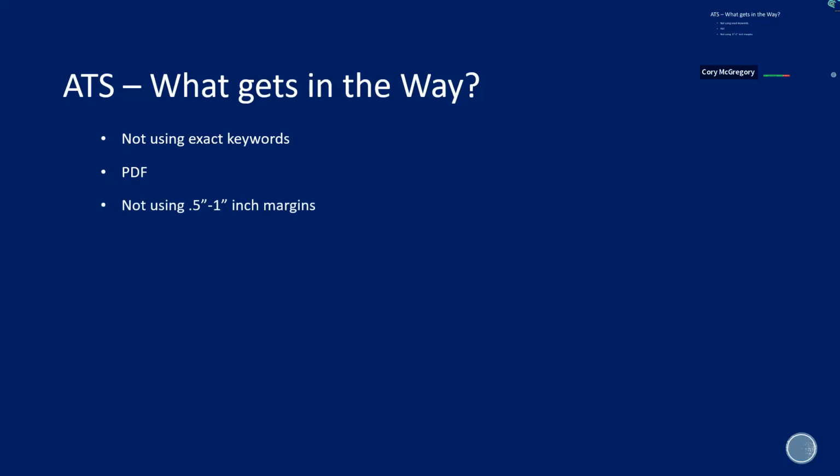So be sure to try and stick with half inch to one inch margins. If you're using Microsoft Word, that's going to be your normal margins or your narrow margins. That's kind of that sweet spot there. This one was a little bit surprising. This one I think we all got an update on whenever we heard from that specialist. Using italics can sometimes be a problem. Bold is fine, but italics can sometimes be an issue for some of these programs.